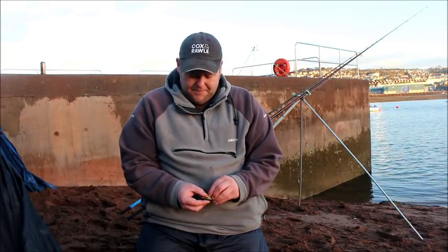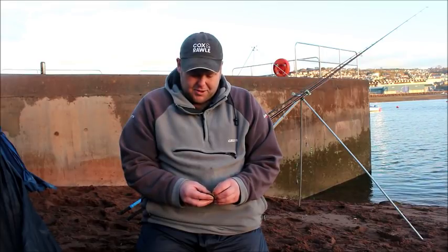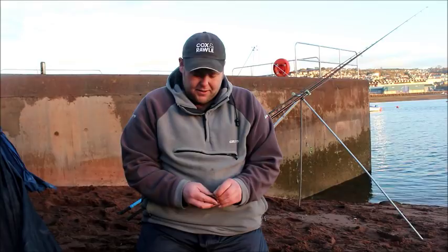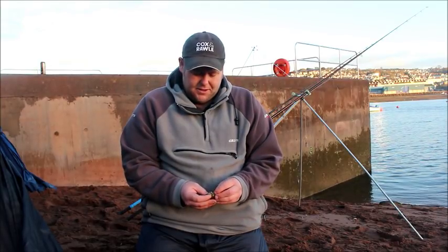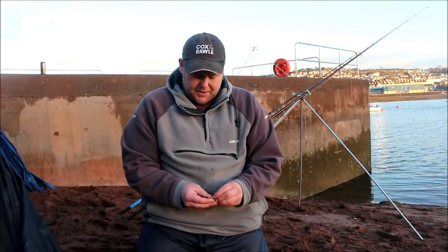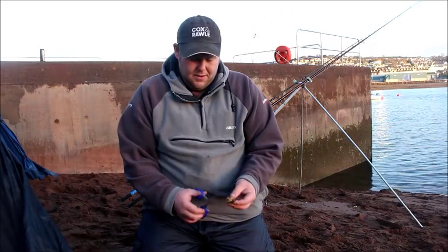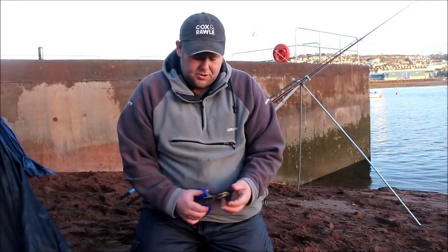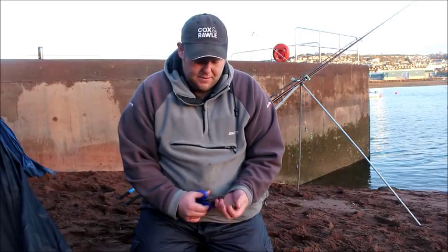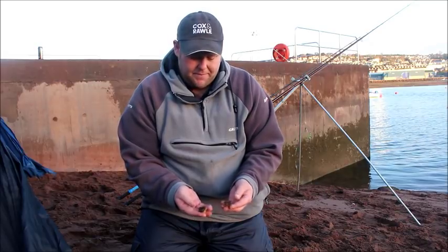I'm normally quite careful with the way I peel the crab. I try and get most of the shell off if I can. I know a lot of people think I probably go to extreme lengths to get the shell off, but I just find it easier to bait up, to be honest. Right, so this one's about ready. I've just cut him straight down the middle with a pair of scissors, and then that's a lovely crab bait.